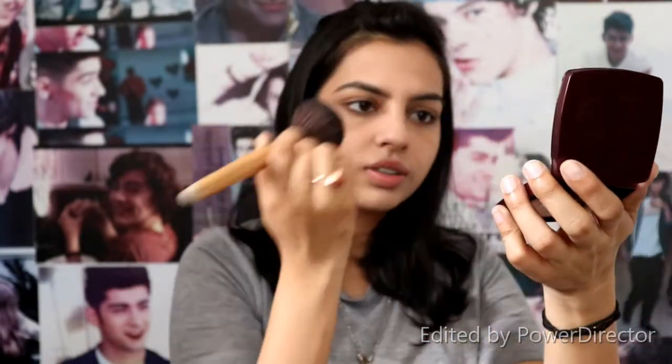but since it's summer, I really want a slight amount of powder on the T-zones where it might get oily. So I'm going to take this Lakme compact and gently dab it, just going everywhere, a very small amount, to kind of lock up everything.